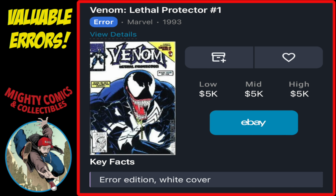Right now, in all grades, low, mid, and high, the Key Collector app is saying they're all worth around $5,000. That doesn't make much sense to me. In low grade, I would think it's worth a lot less. And in high grade, I think it's worth a lot more. Either way, I think most of these Venom Lethal Protectors are in high grade because of the materials they were made from, at least the cover.